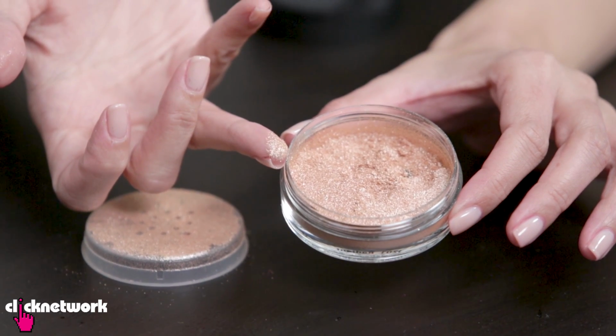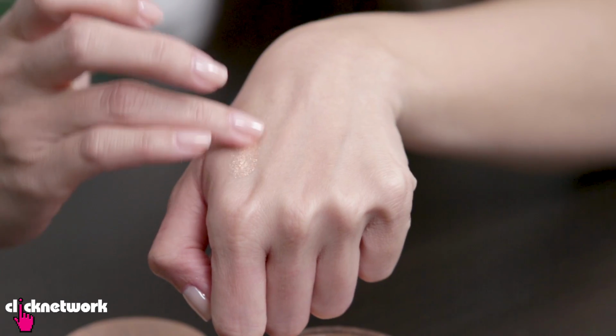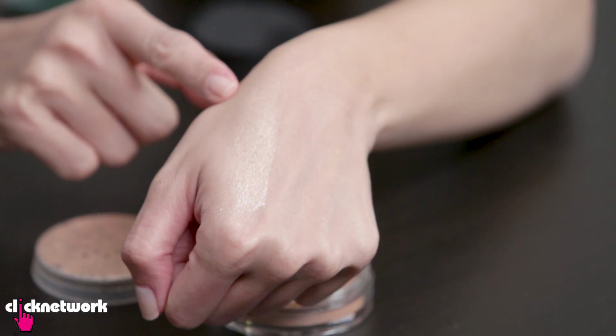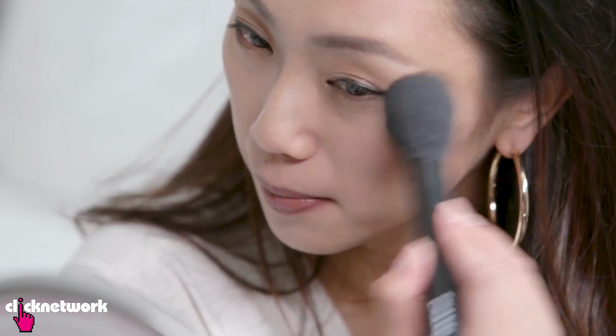I'm a bit scared to use it. Why is it so sparkly? Personally, I'm not into the super glittery illuminators or highlighters. When I first looked at this, it looks like a Christmas edition highlighter. Because if it's like a Christmas edition highlighter, I'll be like, wow, that's so pretty! But it doesn't feel like an everyday highlighter to me. But let's just try it and see how that looks.